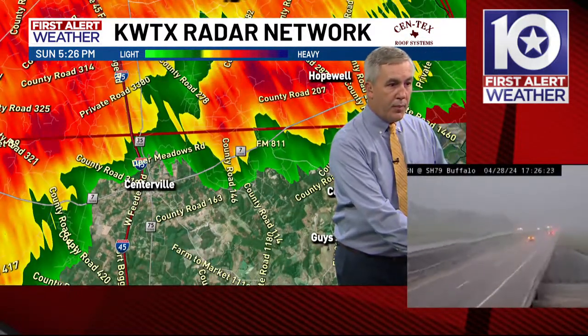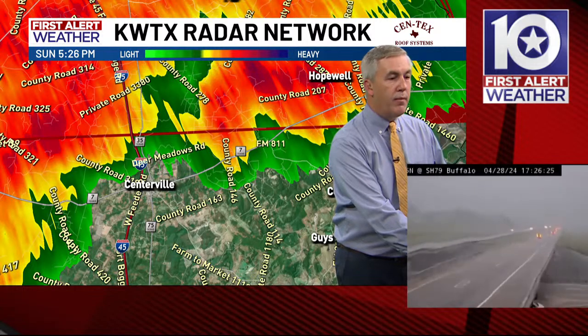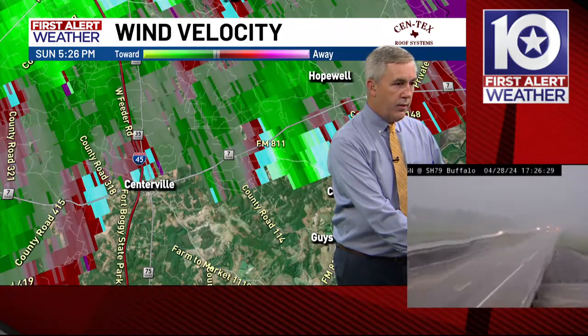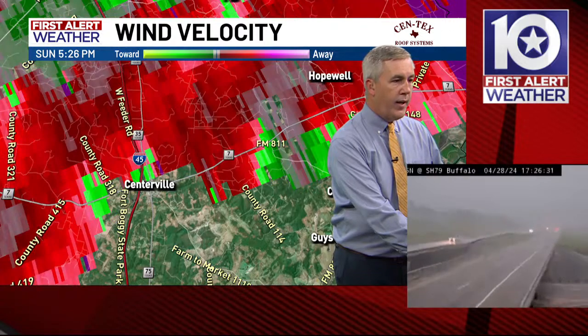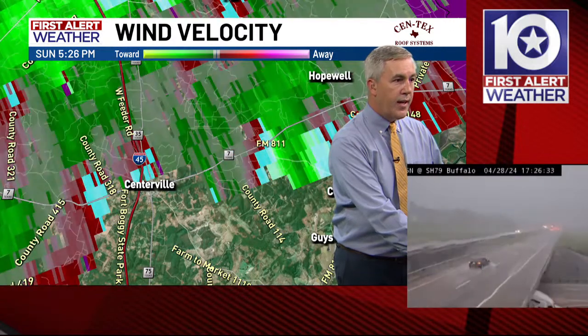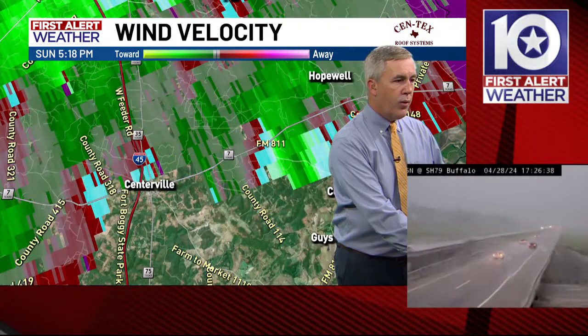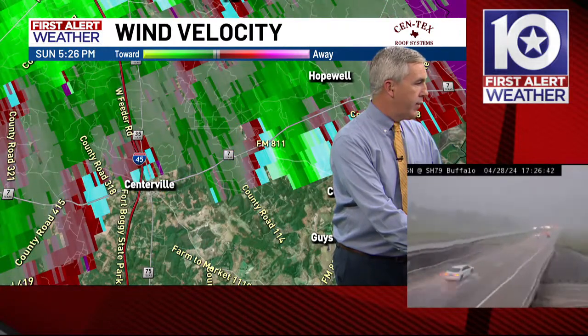We're getting some of these small communities I have never been to. I've been pretty much all of Central Texas, but some of these outlying ones are new to me. Yeah, it's right here. Now it's not looking quite as impressive as it did a scan before, but you can see now it's pretty much crossing Highway 7 right now. So we're seeing strong rotation with this storm.